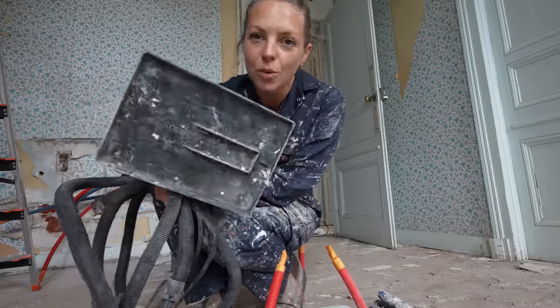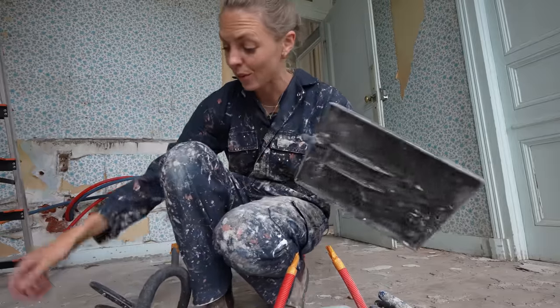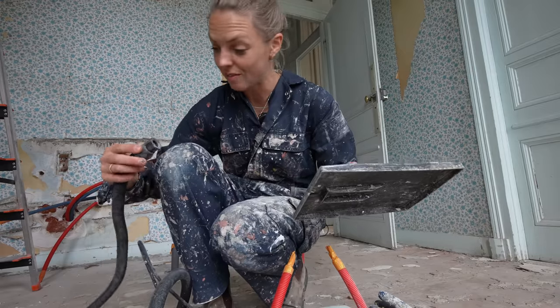So I've got my trusty wallpaper stripper. Honestly, this didn't cost anything. It was very cheap, but it was a great investment.